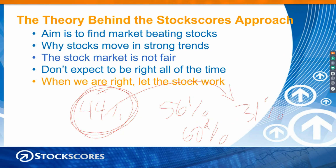I'm going to say over that same period, the market's maybe up 6 to 8%. I'm guessing, but that's my pretty good guess. Go look at the S&P 500 and see what the return is since August. So my goal is to beat the market.